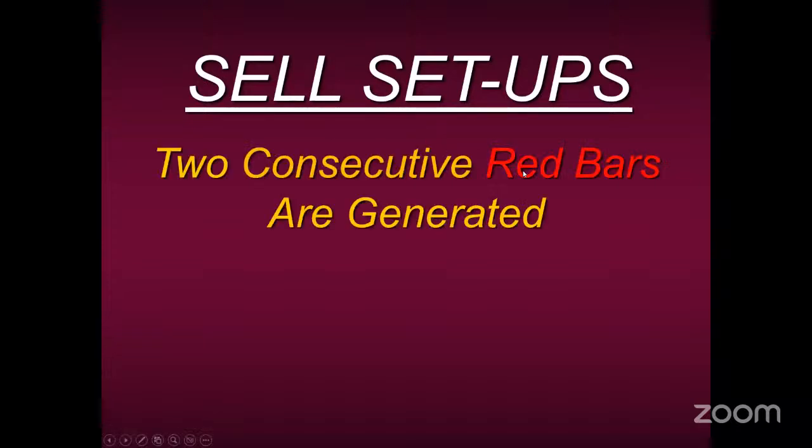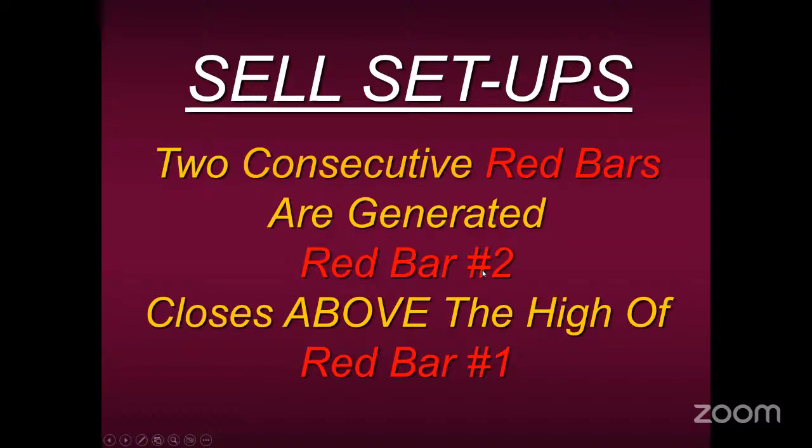We want to see 2 consecutive red bars that are generated right next to each other. So once again, without the PET-D, we have a couple of bars next to each other. Once we apply the PET-D, we see here that they're both red. Bar number 1, bar number 2. Now, red bar number 2 must close above the high of red bar number 1. Okay, so here's red bar number 2, outlined red. And here's the high of red bar number 1, okay? Did it close above the high of bar number 1? Yes, it did. Close is above bar number 1.